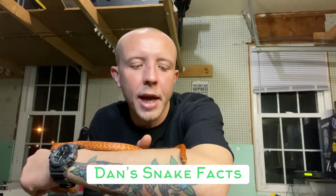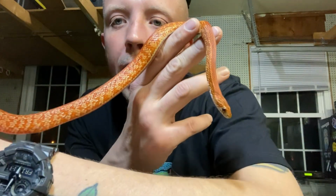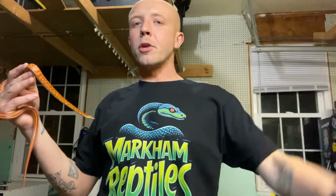What is going on? This is Dan with Shaq Scales. I have here a Hypotessera hecastanae female that I hatched last year. And check out that solid red belly. That's pretty crazy for a corn snake. So this snake's kind of special to me. Also, check out my Markham Reptiles t-shirt that just came in today. Huge thanks to Kyle. Guys, make sure you message him and get yourself one. Snake fact for today. Ireland does not have any native snake species.